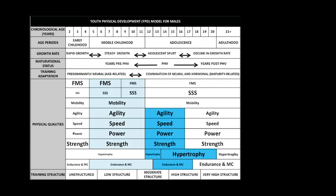Neural-related earlier on: pretty much anybody that starts a strength and conditioning program or some type of resistance training program is going to see big gains in their strength right off the bat, without any change in the actual physical nature of the body. They won't necessarily put on a whole bunch of muscle right away. Those early gains in strength are always neural, so that's your nervous system becoming more efficient, you learning the skills of the movement, that type of thing. As they reach that peak weight velocity, things start to happen with testosterone in males especially, where there's more actual muscle hypertrophy, or muscle building, in the body accounting for that strength gain.